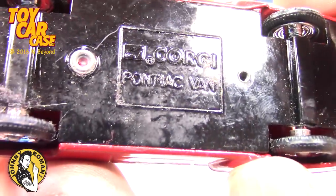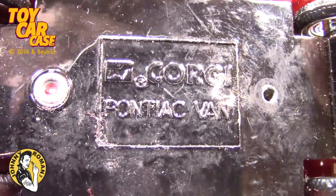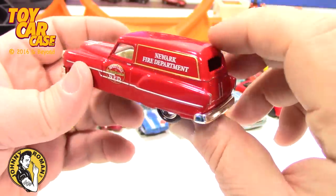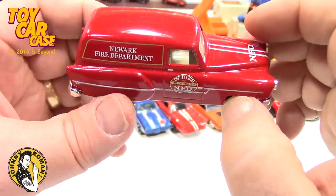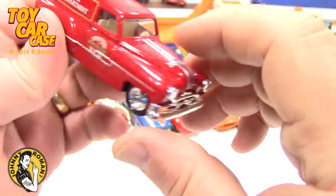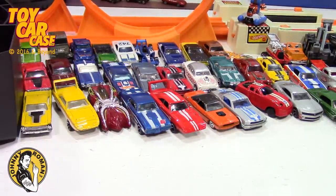Corgi. Look at that. Pontiac van. That is, wow, that is cool. I didn't realize that was a Corgi. I love Corgis. Look, it doesn't really have any. This one's pretty good condition. Nice. Might have to hit the racetrack though.